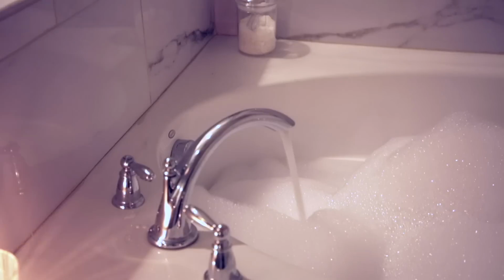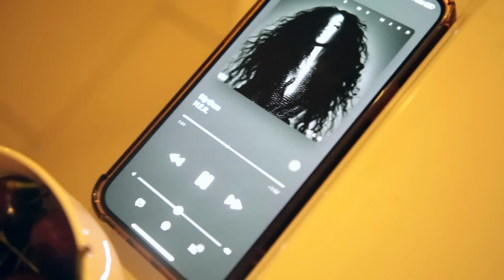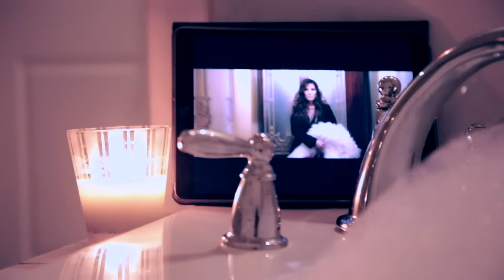Turn the lights off, only have the candles on. I'm telling y'all, it's a vibe. This is my happy place. So usually I like to just eat my fruit, of course, listen to my music, and sometimes I will watch a movie. This time I decided to watch Ocean's 8. I've actually watched Ocean's 8 quite a few times during my bath time. It's one of my favorite bath time movies.